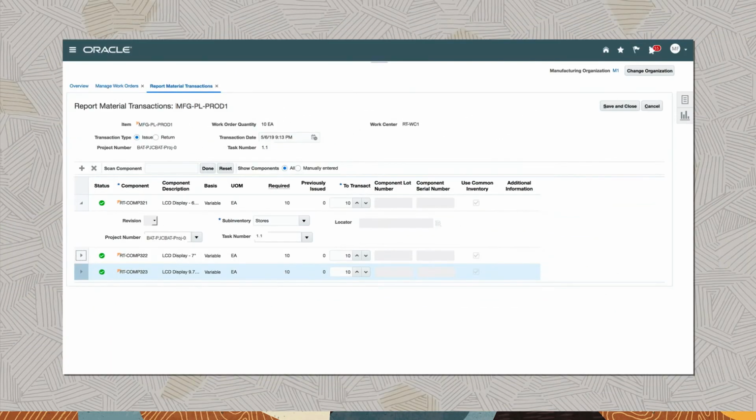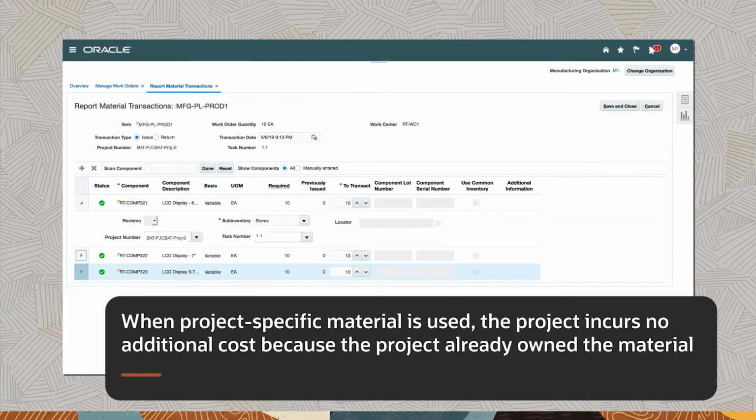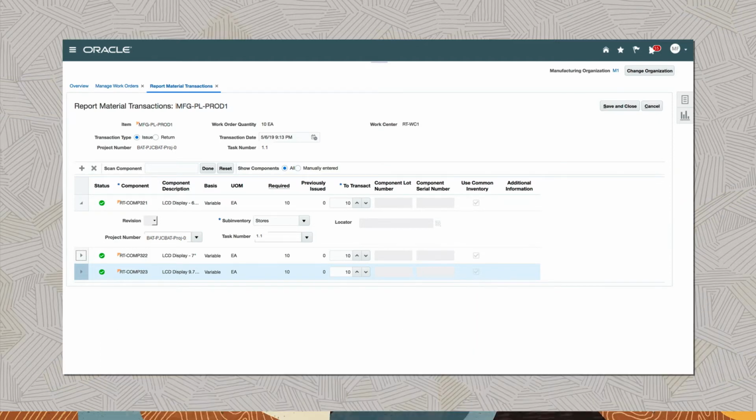Based on the setup, a work order can use a combination of project-specific and common inventory material. When project-specific material is used, the project incurs no additional cost because the project already owned the material. If common inventory material is used by the work order, the cost of the material is charged to the project.